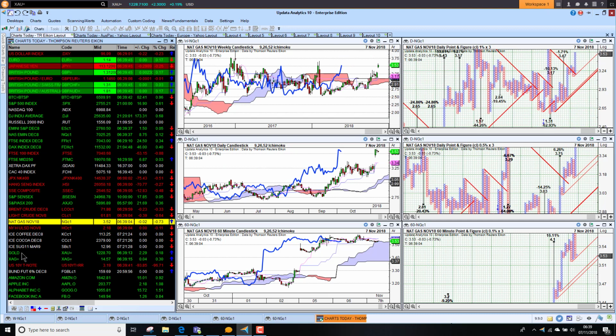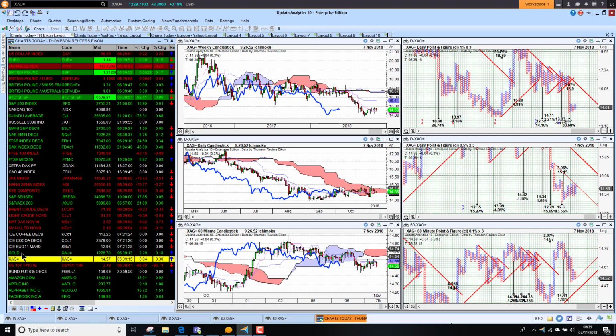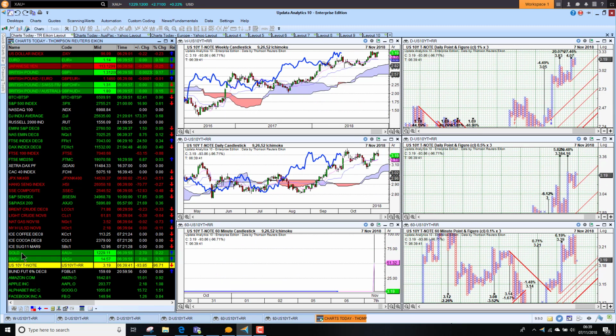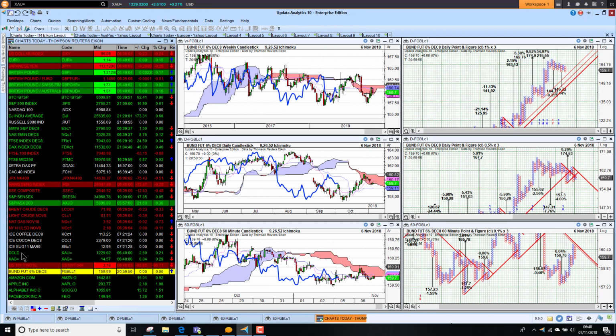If we take a look at gold, gold sitting at 1228, just holding on to its bull trend there. Silver also just struggling to hold on to its bull trend, and US 10-year yield sitting at 3.19%, so just fairly steady. And German bond prices lower.